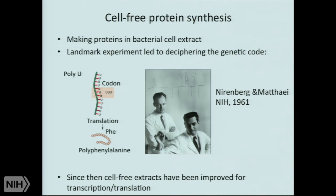And the way they did that is by making proteins in bacterial cell extracts. So it was a technical advance that allowed them to basically use artificially made RNA, mRNA, in this case the first one was a poly-U, and incorporate that in a cell-free reaction to synthesize a protein and see that you can have a labeled amino acid that eventually got incorporated into a protein, which they could eventually match the codon with the amino acid. That was the first codon that was deciphered here, and in a few years they were able to decipher the entire code.